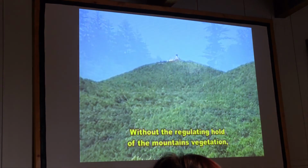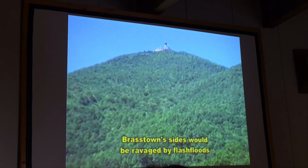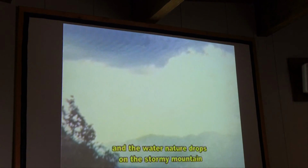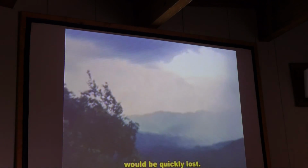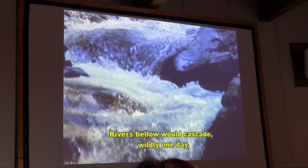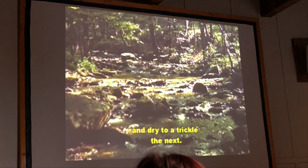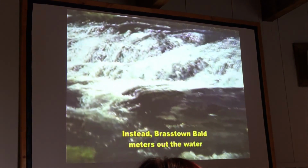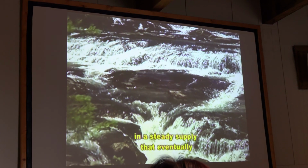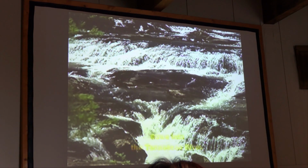Without the regulating hold of the mountain's vegetation, Brasstown's sides would be ravaged by flash floods, and the water nature drops on the stormy mountain would be quickly lost. Rivers below would cascade wildly one day and dry to a trickle the next. Instead, Brasstown Bald meters out the water in a steady supply that eventually flows into the Tennessee River.